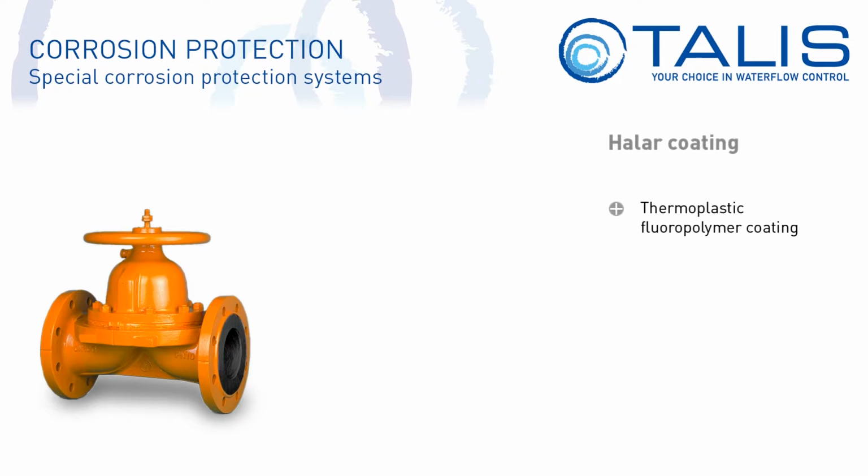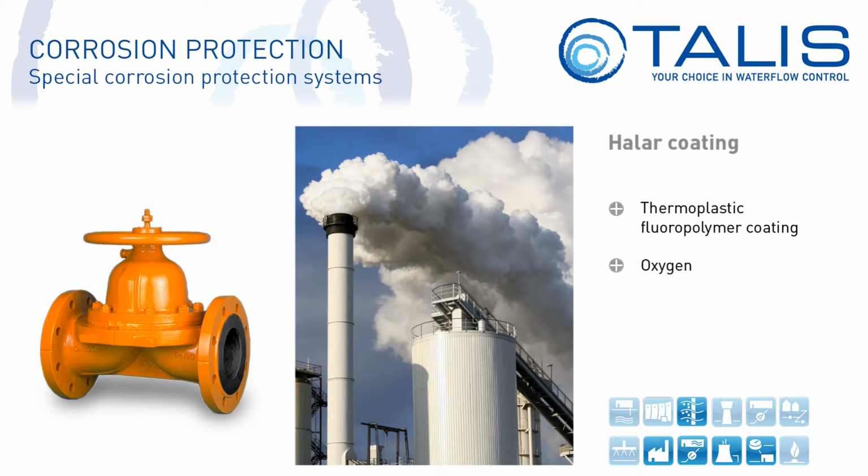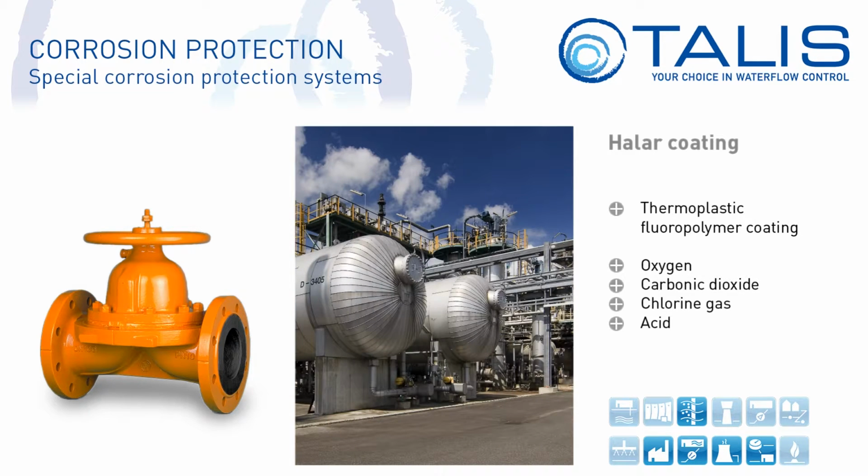HALAR is a thermoplastic fluoropolymer coating. It is a copolymer of ethylene and chlorotrifluoroethylene. This coating is primarily used as an internal coating for diaphragm valves. HALAR has excellent barrier properties which protect against oxygen, carbon dioxide, chlorine gas, and hydrochloric acid. It is resistant to numerous chemicals including strong acids, chlorine, and caustic soda. HALAR is mainly used on industrial valves. When it comes to abrasion resistance, HALAR is one of the best fluoropolymers.